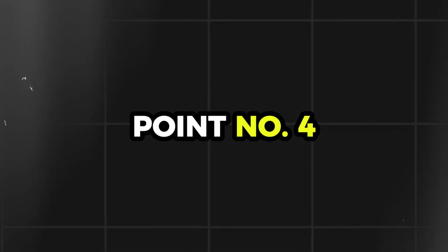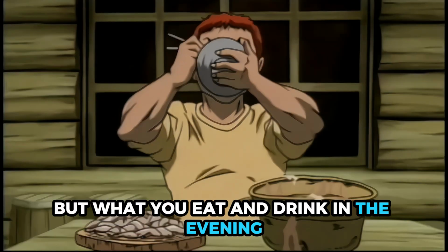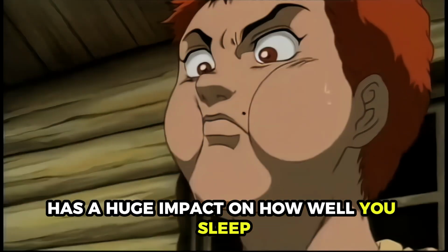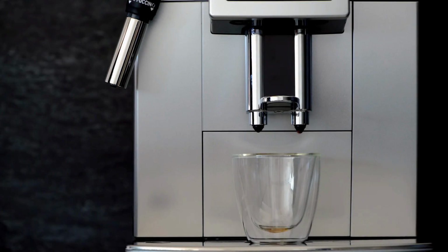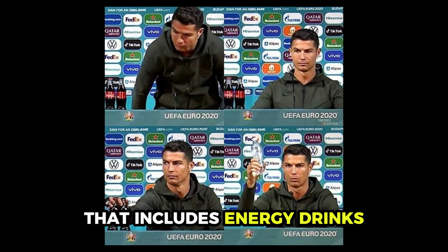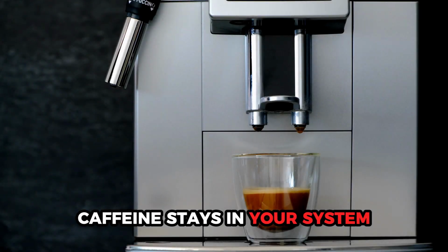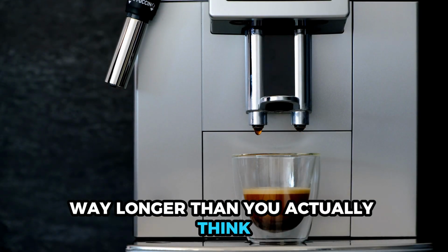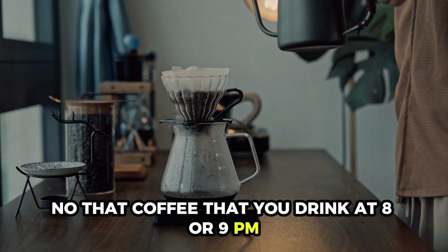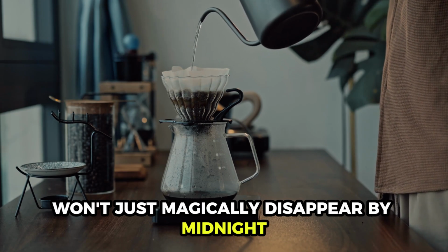Point number 4, foods and drinks to optimize your sleep. You might not realize it, but what you eat and drink in the evening has a huge impact on how well you sleep. For starters, please cut out caffeine at least 6 hours before bedtime. That includes energy drinks, coffee, and even sodas. Caffeine stays in your system way longer than you actually think, keeping your body from getting into that deep sleep state. No, that coffee that you drink at 8 or 9 pm won't just magically disappear by midnight.